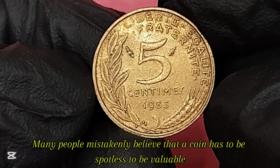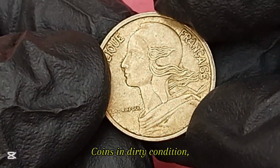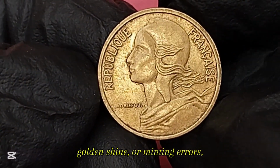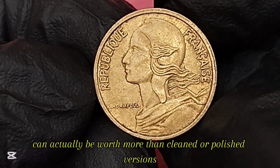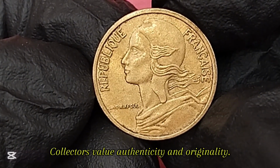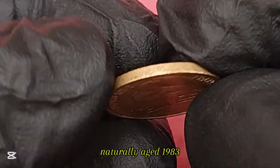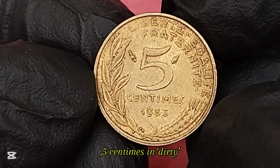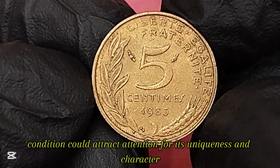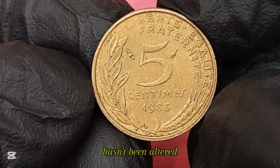Many people mistakenly believe that a coin has to be spotless to be valuable. Coins in dirty condition, if they carry unique toning, golden shine, or minting errors, can actually be worth more than cleaned or polished versions. Collectors value authenticity and originality. A golden toned, naturally aged 1983 5 centimes in dirty condition could attract attention for its uniqueness and character, especially if the details are still sharp and the coin hasn't been altered.